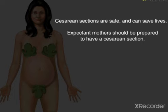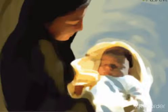Expectant mothers should be prepared for the possibility of having one. Keep in mind, in childbirth, it's not only the delivery method that matters, but the end result: a healthy mother and baby.